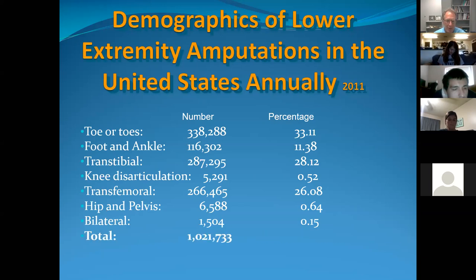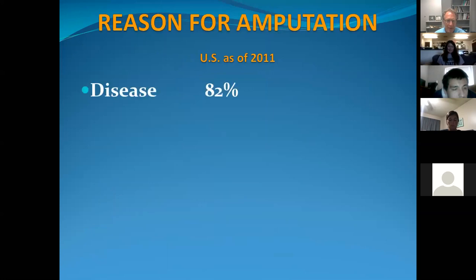So for a total, and I had updated these stats a few years ago, as of 2011, of a little bit more than a million lower extremity amputations in the United States, the plurality of them being of the toes. Okay, so there's actually some interesting statistics that kind of coincide.